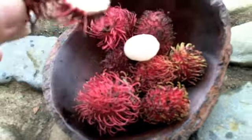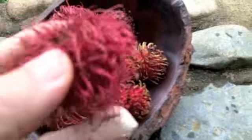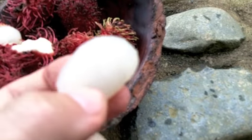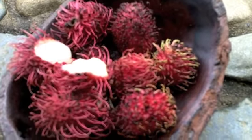So here we have the red hairy balls, Mamachino. Basically, it's a hairy little fruit, and you just use your fingers and peel it open, and inside is this white jelly-like fruit that really tastes wonderful. There's a seed in there, so you do have to chew around the seed. Chew the fruit off the seed.